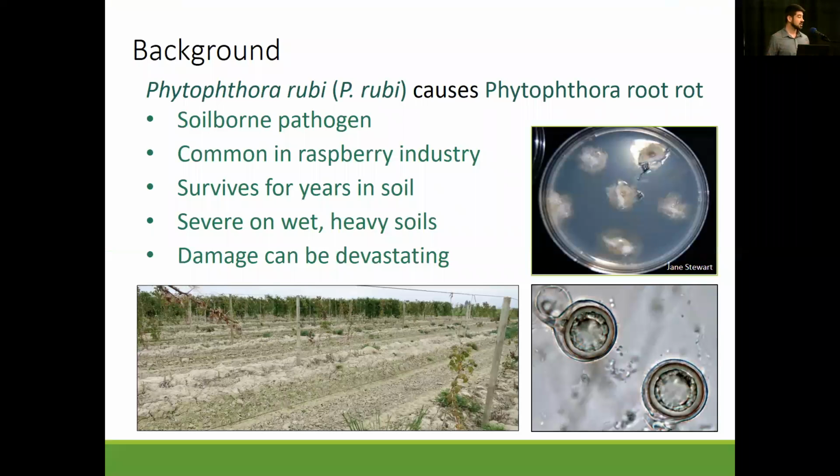So the background information is that Phytophthora rubi is a soil-borne pathogen. It's related to algae, and because it's related to algae, it loves water. And it's very, very common in the red raspberry industry. It's in many of the fields of those of you who grow red raspberries. We know this from Tom Walters' work with Jessica Gijo, one of his students. We know this from surveys that I've done looking for Phytophthora root rot. Basically, if you're growing red raspberries, you have a high likelihood of having this pathogen somewhere in your system. It survives for years in the soil.